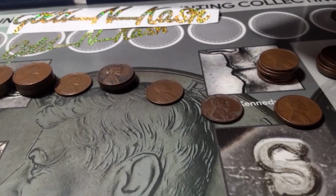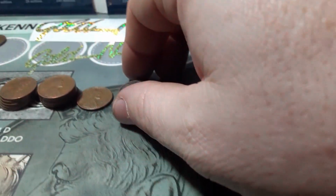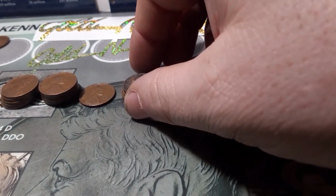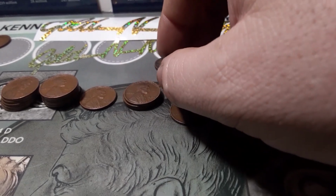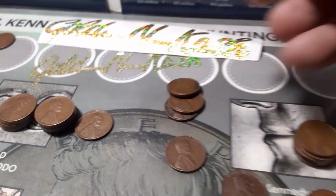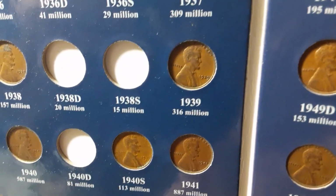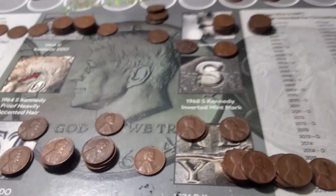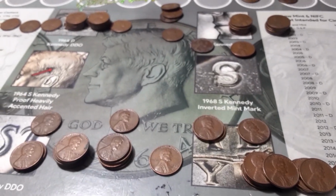And let's see. I think it was a 39, if I'm not mistaken. 39 in here is going to upgrade. I think it's this one. Maybe not. There it is right there. This is the one that's going to upgrade the 39. So there's the 39 right there. And this one right here is going to upgrade it. Not much better, but it is a little bit better. So we have a few upgrades. I'll go over the rest of them later on and see if we have any more upgrades.